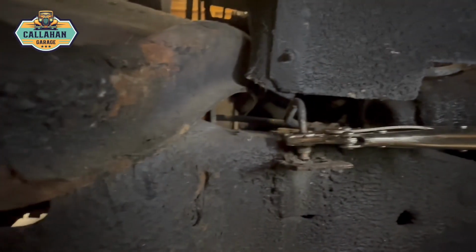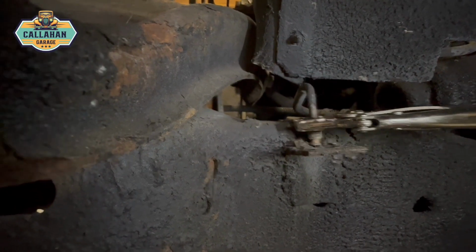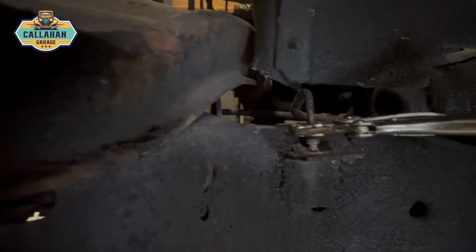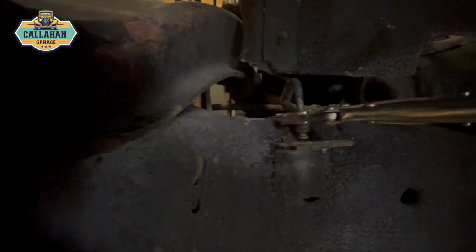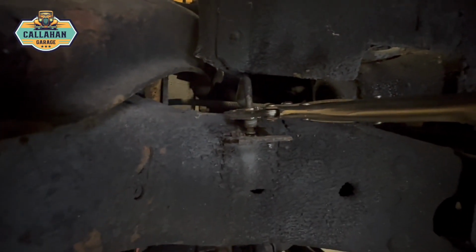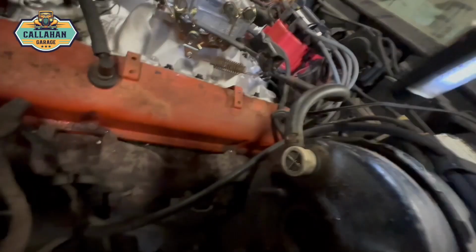I don't even bother with putting in an open end wrench or even a half box. Just put the vice grips on there, get it to turn, and you'll see. Works perfectly. And don't be in such a hurry, Tyler. Sorry, I had to kick on my son a little bit. But yeah, so that line's good.